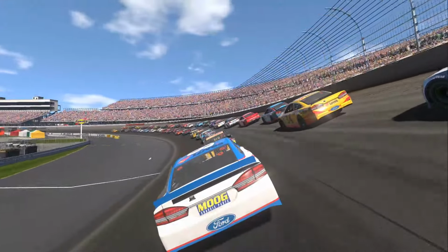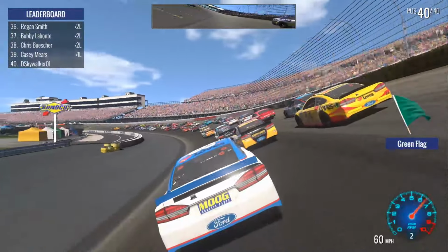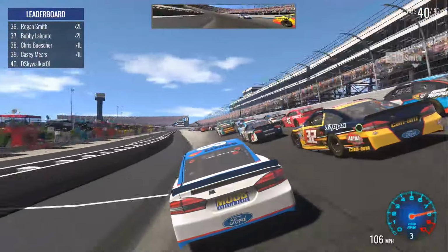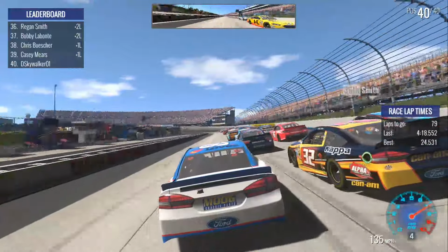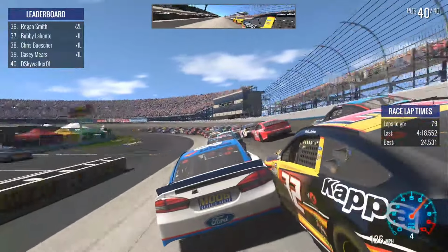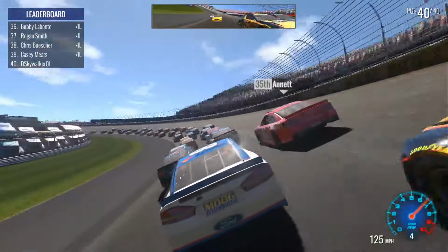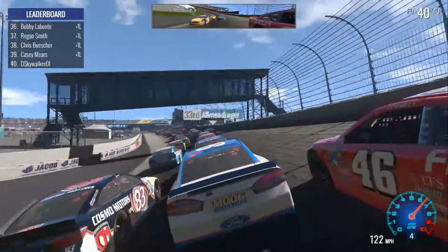But thankfully, the AI are probably going to be driving so slow, they're going to make the geriatric club of the United States look like Ayrton Senna. So that'll be fine. So the green is out, we've got 79 laps to go. And we are trapped in traffic. Only 120 miles an hour.